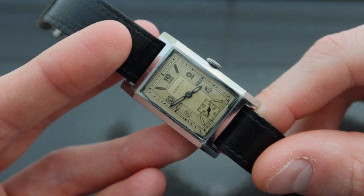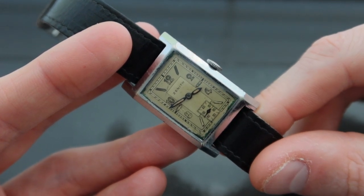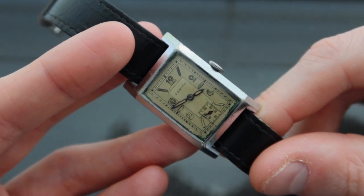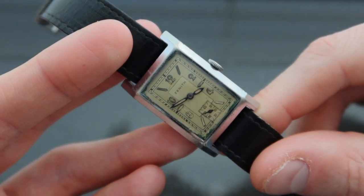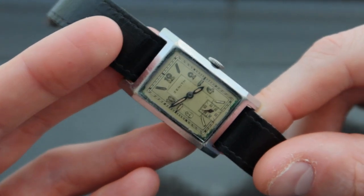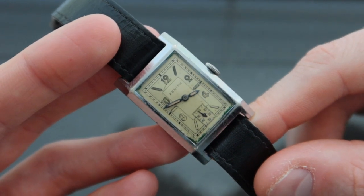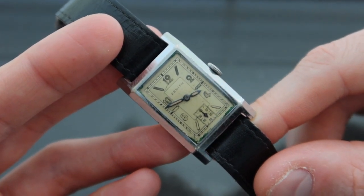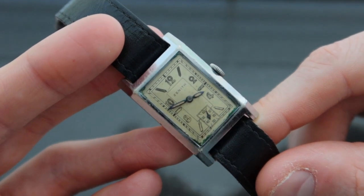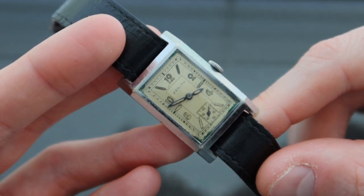Records do show that the 8 3/4 F and the 8 3/4 NSI movements were produced from 1921 to 1955, and that 40,200 movements were produced. The movement in this watch has a tonneau shape and has a nickel tone finish to it. The Zenith also produced this movement with just the plain stainless steel finish to it.